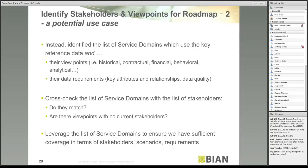So as a result of that, we are able to leverage the service domains to ensure that we have sufficient coverage in terms of the stakeholders that we are engaging, the scenarios that we are covering, and the requirements that we are looking at. So next slide, please.